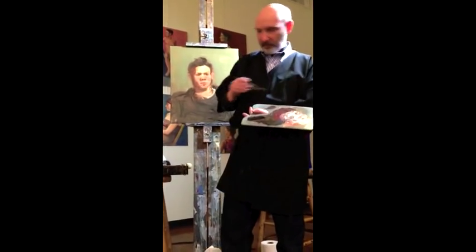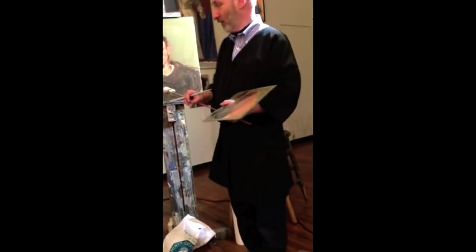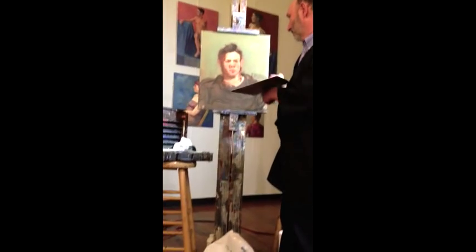So here's the middle. Where now? Where does the middle go? Now that you've put it on the palette, what am I supposed to do with it? It goes in the middle.